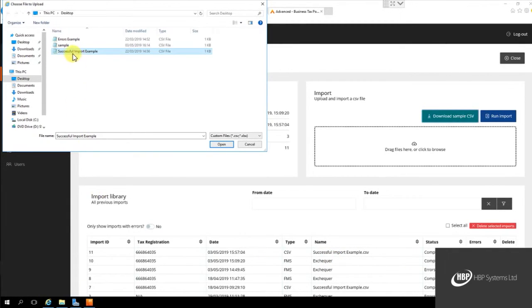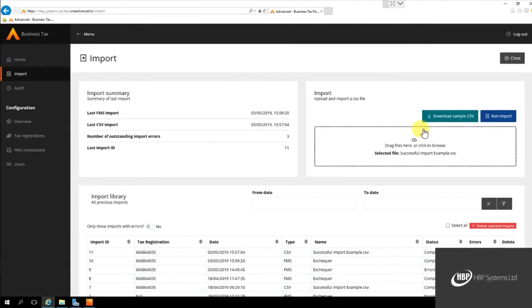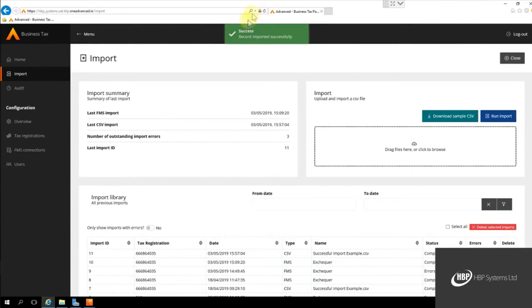So I'm just going to select this import file here. So we can see it's selected it, and I'm just going to do run import. And I can see in green here I've got success, and it's imported that successfully. And I can see I've got a new one here with a new import ID, and it's telling me it's successfully imported that CSV file.